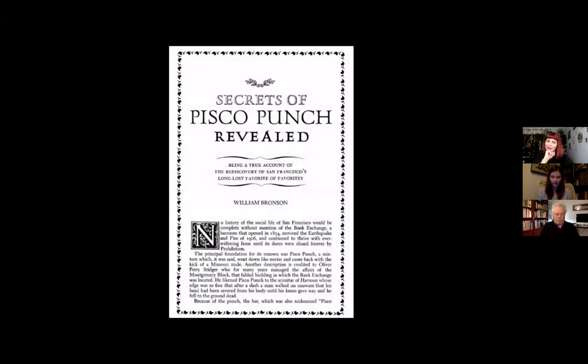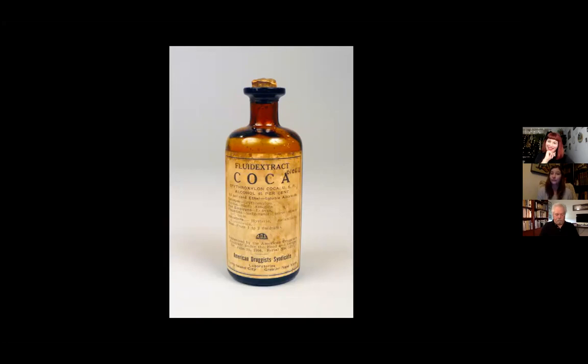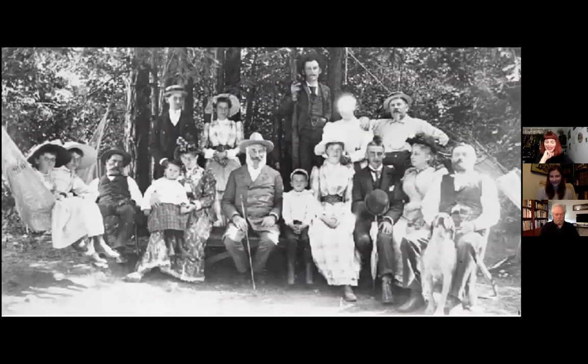But in 1973, the California Historical Society unearthed a version of the original recipe and the secret ingredient, cocaine. So perhaps it wasn't the tropical fruit that made the Pisco Punch so memorable after all.